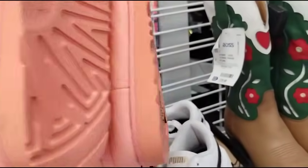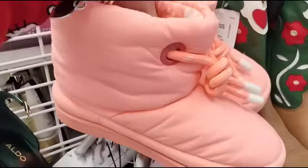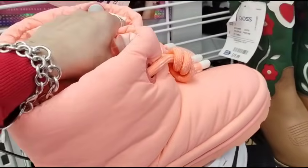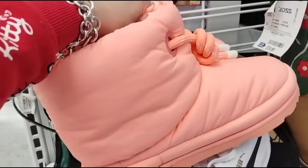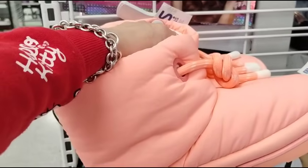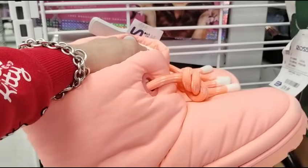$29.99, and this is a woman's size 6. Yep. I'm just amazed that you can get real Uggs here at Ross. I'm just stunned, actually. Here are my Uggs, and these I paid like 200 and something for. So to be able to get them for $29.99 is like, oh my gosh, that's amazing.